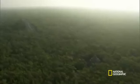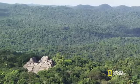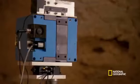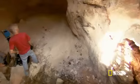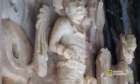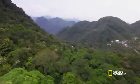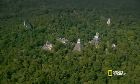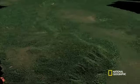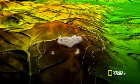Today, what escapes eyes on the ground is often clear to hundreds of more powerful eyes in the sky. New technologies are being applied to archaeology, and it's gathering more information than ever thought possible. 2018 was an exciting year for the Maya. Across the Guatemala landscape, thousands of new ruins were popping up. Once hidden structures are being revealed through satellites and a laser scanning technology called LiDAR.